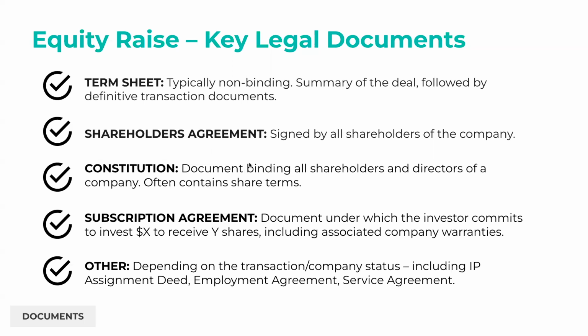And the constitution is these days a fairly standard document that just explains how often shareholders need to meet, how often directors need to meet, and when they meet, how those meetings should be run and how decisions must be made in practice. So these are often fairly straightforward documents, but the shareholders agreement really sets out all of those details around control, and the subscription agreement sets out the terms around investment.